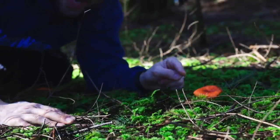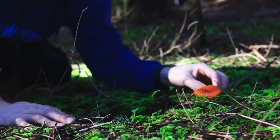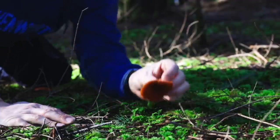Hey, so check this out. Kind of a cool find. Did not expect to see this in February. Growing right here in this mossy little forest. And these are pretty fresh and healthy.